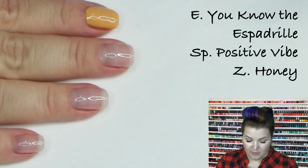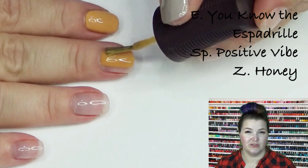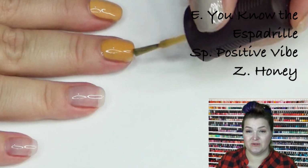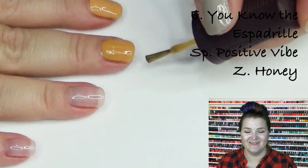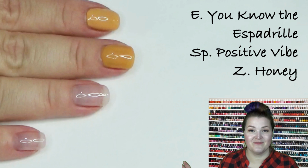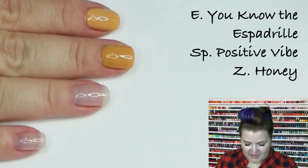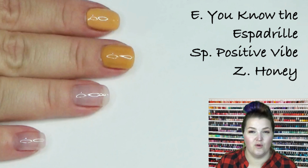Next, I have Sparitual, and this is called Positive Vibe. I have no idea if this polish is really available anywhere, but if you see anything in here that you absolutely love and you can't find it online anymore, you know who to ask. Come message me in the Moonshine Manny fans Facebook group under the Project Dupe It section and ask me to dupe that mainstream color, and we'll see what we can do. So this is just really, really yummy, kind of like a perfect, not super loud mustard shade.